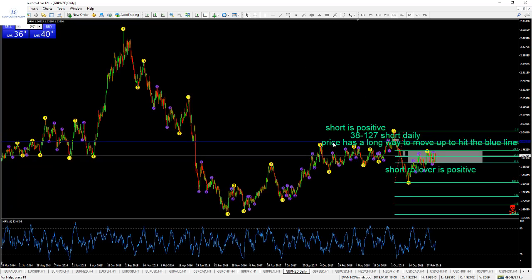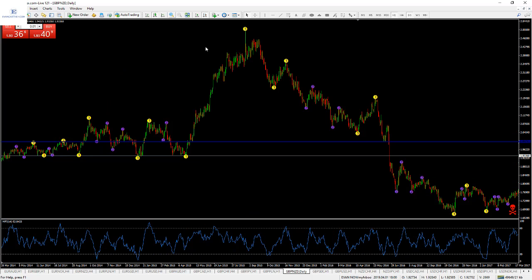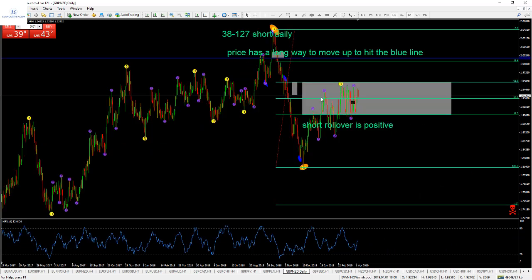Okay, sorry, MetaTrader sucks. This is going to be a short setup. Come on, goodness gracious. But anyways, that's the 38.127 trade to the short side using the daily chart.